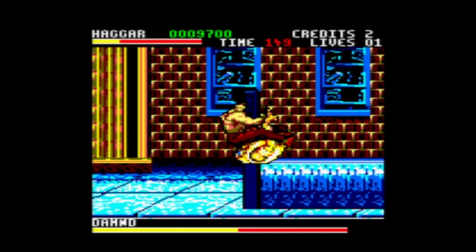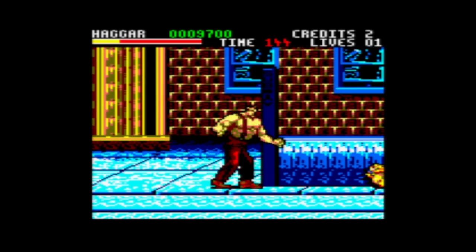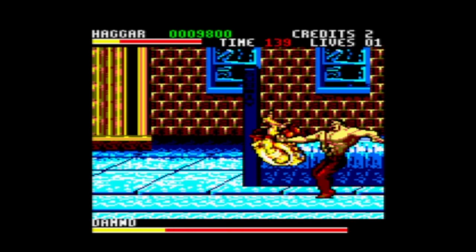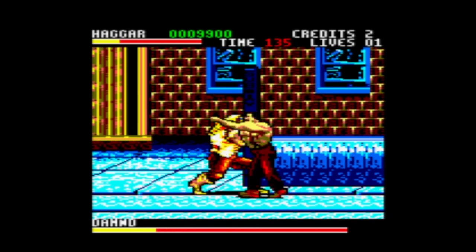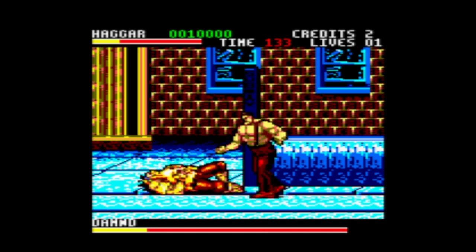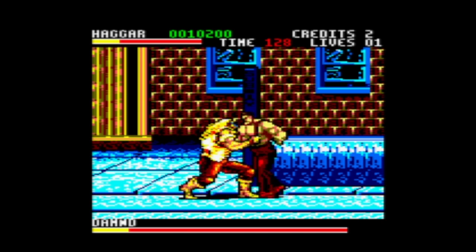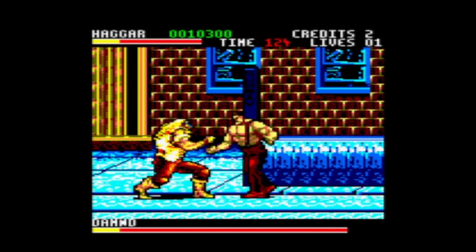Oh yeah, pile driver. Boom. Don't get to pull it off often, but when we do, again, there we go. So kind of did that spinning lariat attack again. I don't quite know how. Right, come on, can we at least finish the first level?